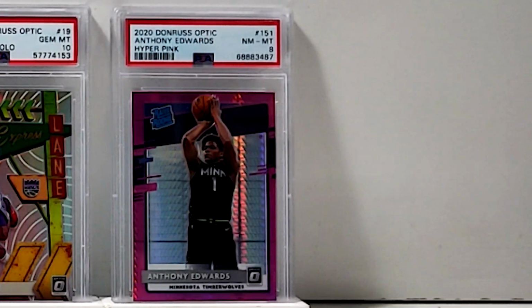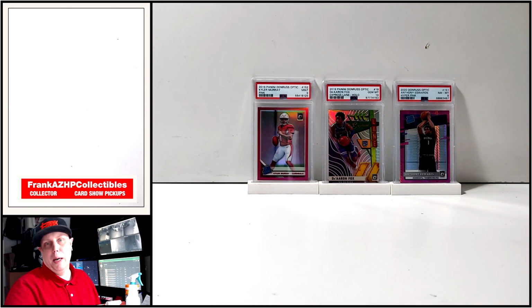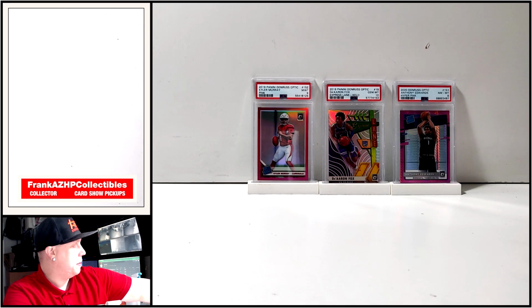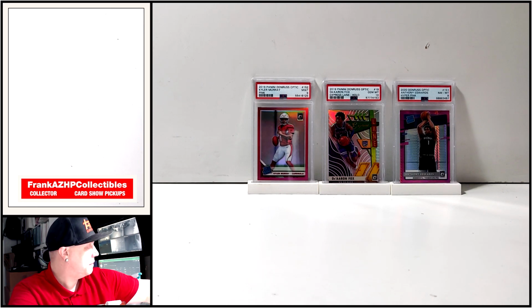which is actually a card that I got from the Phoenix VIP show on one of these walkthrough videos probably about 2 years ago, maybe? I don't remember exactly when I got it, but I think I paid $20 for it. It's only an 8, but who cares? All right, but yeah, that's that. So let's go ahead and get started. I got stuff from a number of dealers here.